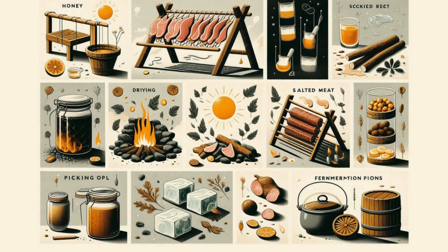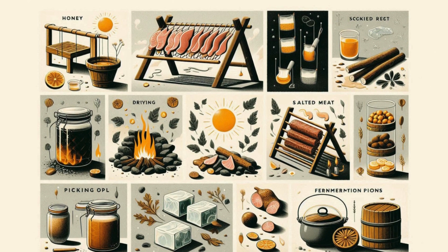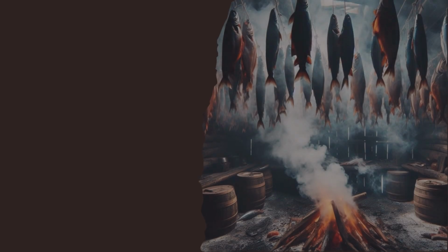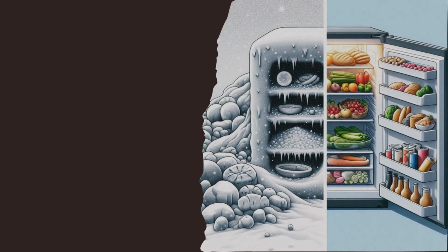Well, I think up to now you may have a good idea about traditional methods of food preservation. Today we talked about seven methods including dipping in honey, sun-drying, salting, smoking, pickling, fermentation, and freezing.